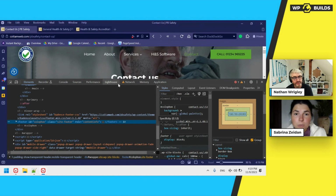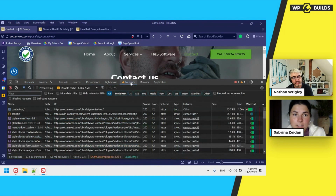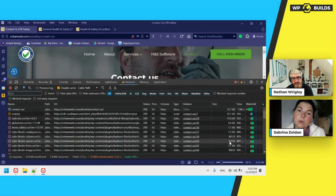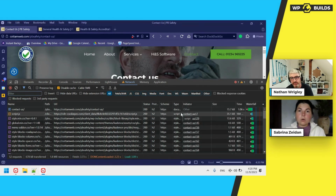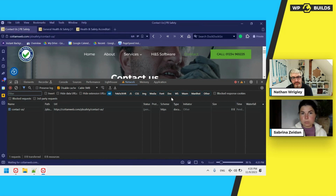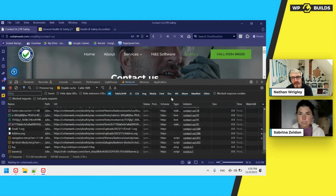And I was in the Network tab. Here in Network, we can see all assets loading. This is called the waterfall. You can also pick and see separately JavaScript, CSS, images, fonts. We will do it just now. Let me just reload it. Control F5. So we throttle the connection.